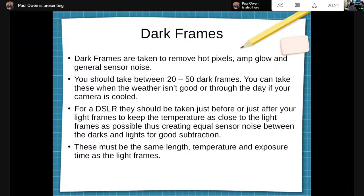Now, what are dark frames? Well, dark frames are taken to remove the hot pixels and amp glow, if your camera has that, and general sensor noise. You should take between 20 and 50 of these particular frames. So you can take these when the weather isn't good, or through the day if your camera is cooled. Now, what I mean by that is, for a DSLR, for example, these particular frames should be taken just before or just after your light frames.